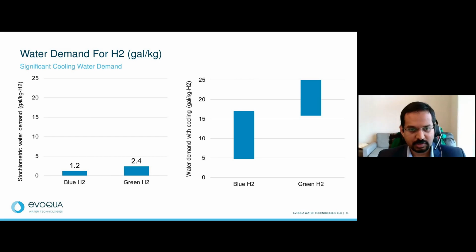So this is on the same scale. Once you account for cooling, it goes up a whole lot, and this includes both international project data and some of our own data from ongoing projects that we have. Some of the green hydrogen projects are even higher than 25. I think 27 was one. It can go closer to 30 even in certain scenarios. Blue hydrogen generally consumes less water. In the US, I would say we have seen numbers between 10 and 20 for blue hydrogen. Green hydrogen consumes more water, both stoichiometrically and because of the additional cooling requirements.